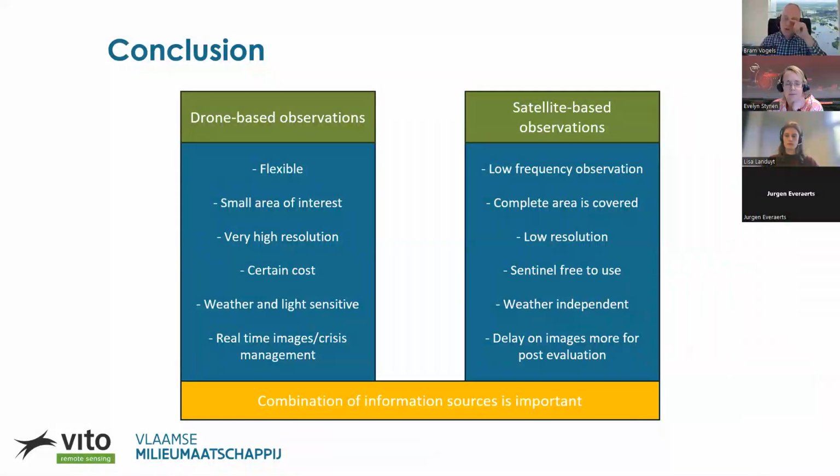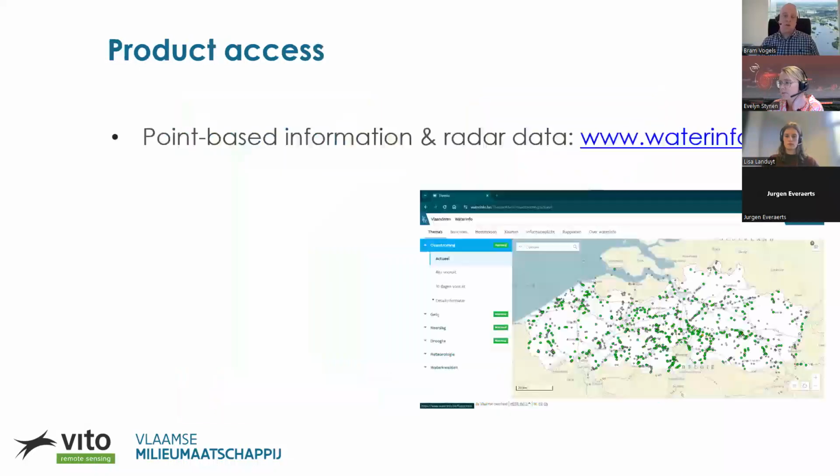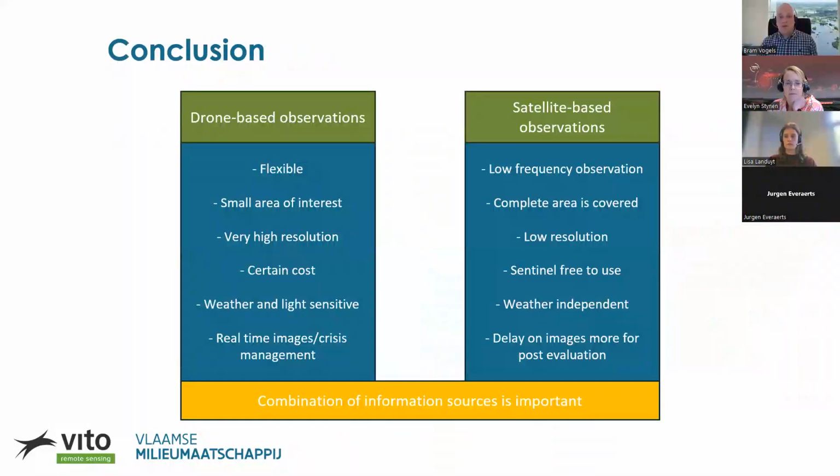If you compare the drone-based observations with the satellite-based observations, of course, drones are very flexible. We do a lot of flights during a flood event, and we can direct the drones when the peak of the water level is at a certain point. Compared to the satellite-based observation, you have a much lower frequency, and you can't say we need an image at 2 o'clock in the afternoon. That's possible with a drone, not with a satellite.